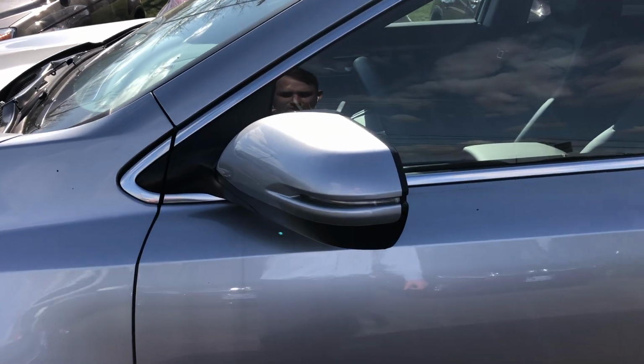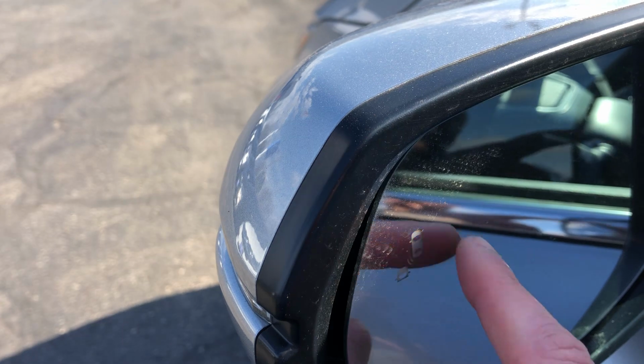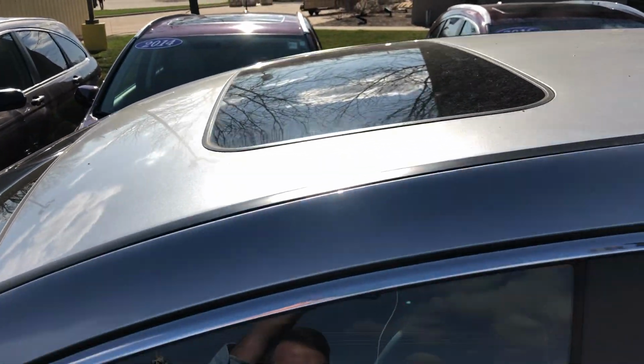You're going to have your turn indicators here on the side mirror. You're going to have the blind spot information system that comes standard, with little indicators when someone's in your blind spot. You can customize that. You're going to have a moonroof up top.